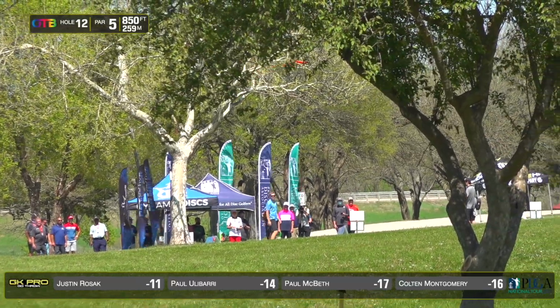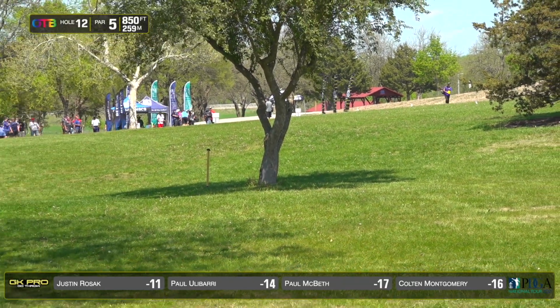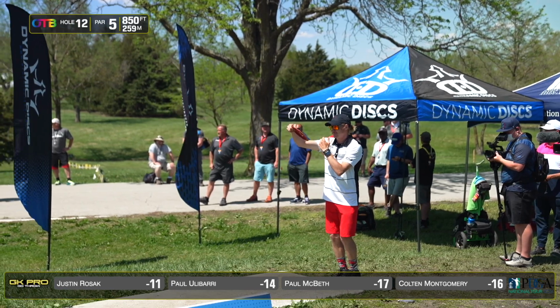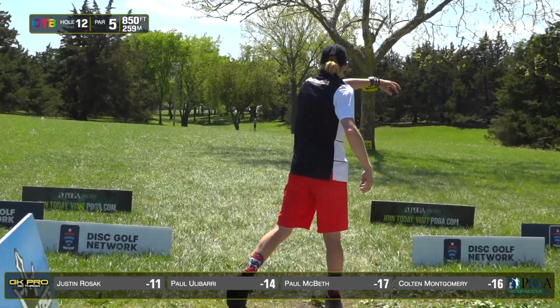Laser line from Justin here. Missed that tree. Fights through a bit, but took 100 feet of distance off or so. Yeah, I'd say Eagles out of play from there, but should be able to secure 4.